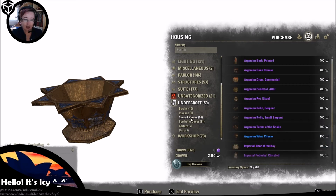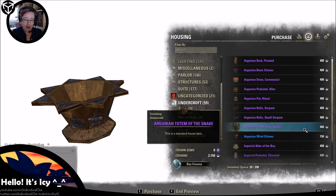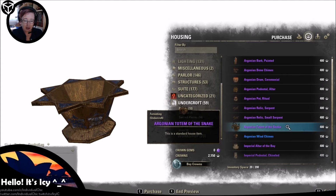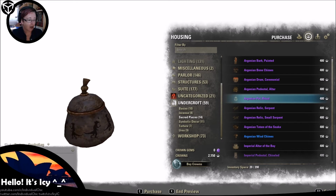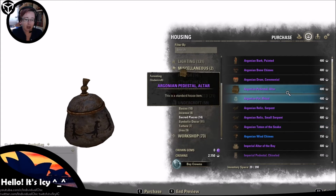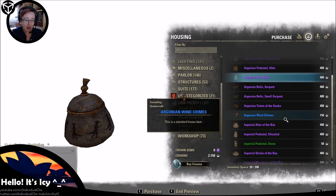Now I think that might be it. Okay, here we go. A few more. We've got the Argonian ritual pot here, which is under sacred pieces, which is also quite nice and will look great on a bench. You can see these in the Argonian house in the city in Cold Harbour, for when you've finished that part of the quest line.